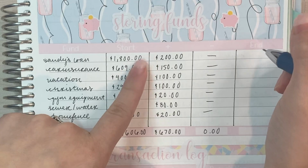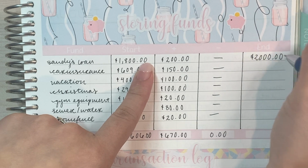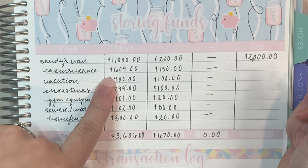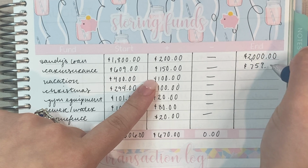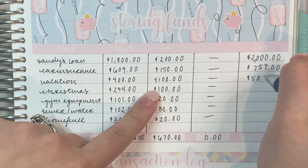So for Sandy's loan, $1,800 plus $200, that is $2,000 in here. And we should be putting this in her account next month. Then we have car insurance, which is $609 plus $150. That is going to be $759. And then we have vacation, $400 plus $100, that's $500 left over.